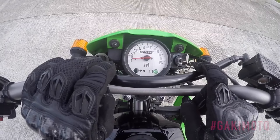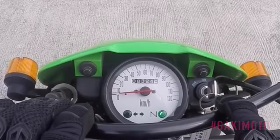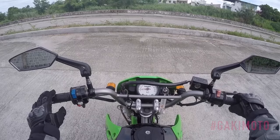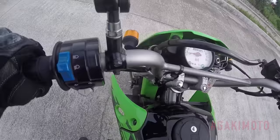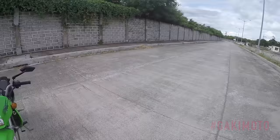As you can see here, I've already done 8,324 kilometers. Not bad. And again, what have I done? I've changed oil. I've changed oil. Oh, and yeah, I've also replaced my light bulb over here. Changed light bulb. Nothing much. It's a 7.3 liter tank.